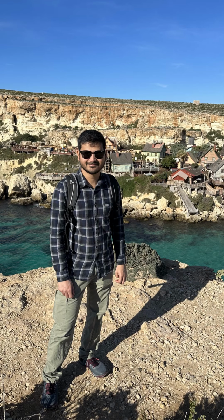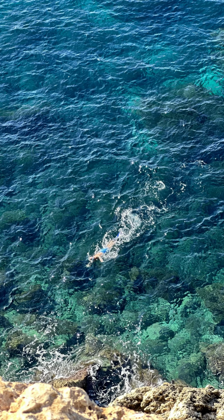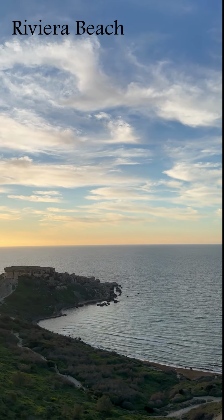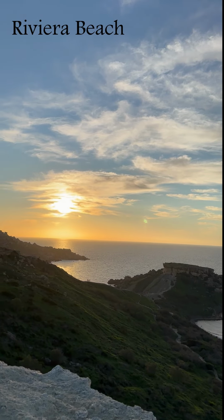After watching the village from above the cliffs and with hunger kicking in, we went towards Mellieha Bay for our lunch. Mellieha Bay is famous among tourists for swimming and various other water sports. After eating and relaxing by the beach for some time, we went back towards Riviera beach to watch the sunset. And definitely it was one of the best experiences we had on our trip.